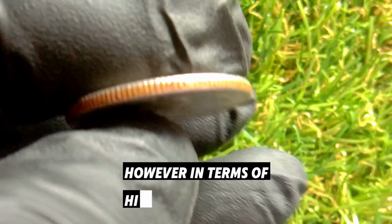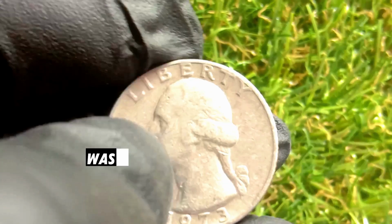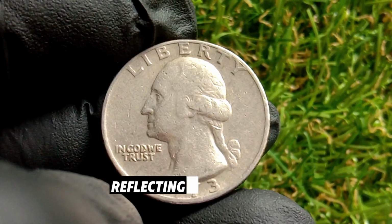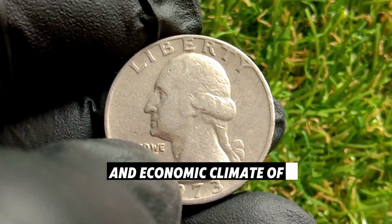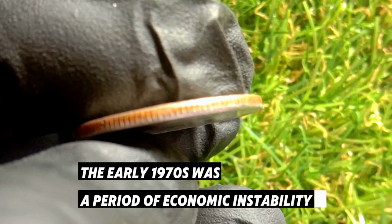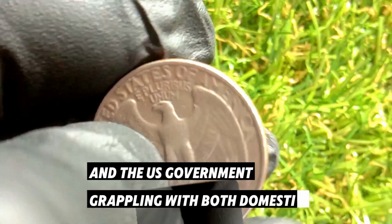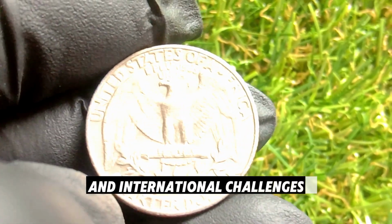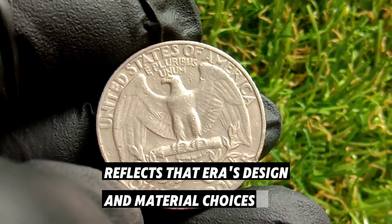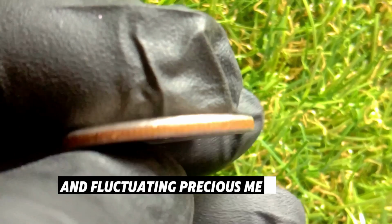However, in terms of historical context, the 1973 Washington quarter was part of a series that continued through the 1970s, reflecting the political and economic climate of the time. The early 1970s was a period of economic instability, with inflation on the rise and the US government grappling with both domestic and international challenges. The coinage from this time reflects that era's design and material choices, which were largely a response to the changing economy and fluctuating precious metal prices.